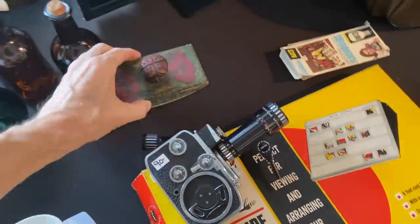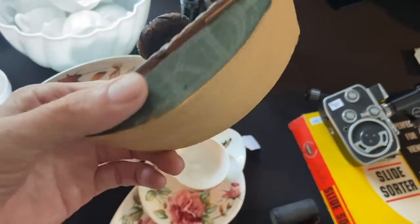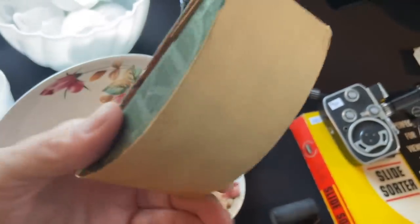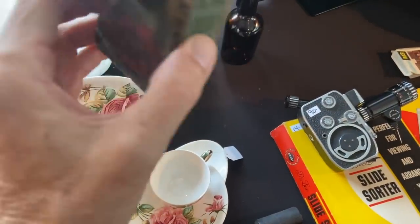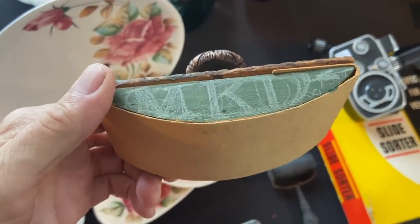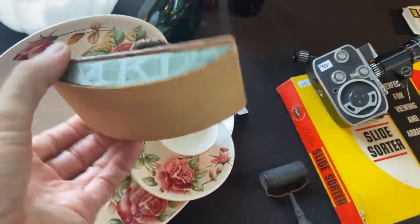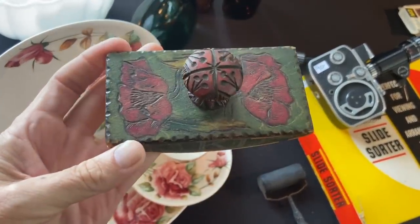Only a few old slide cameras are worth money, but this I think is cool. This is pyrography from about 1910, I would say. And it's got someone's initials on it, but they did all the painting and they did the wood burning to get the design in it. It's an ink blotter, and people can still use these. Oh, yeah, 1909 right on it. Oh, yeah, I'll take this.